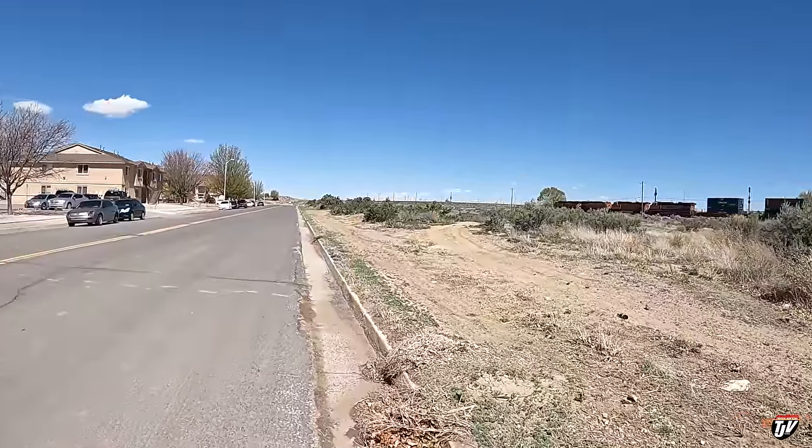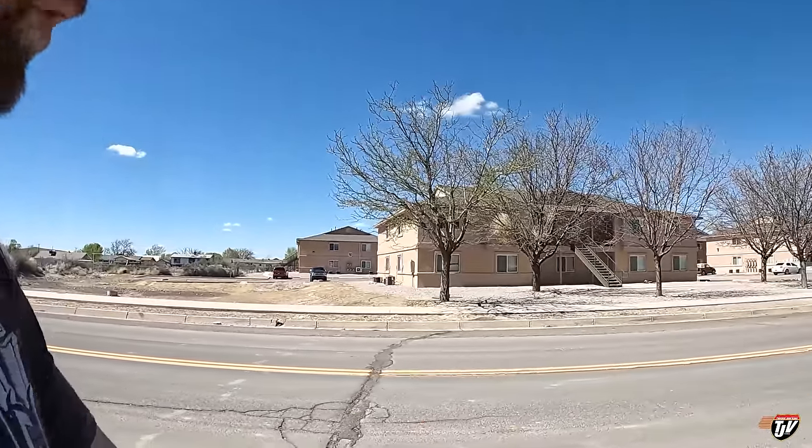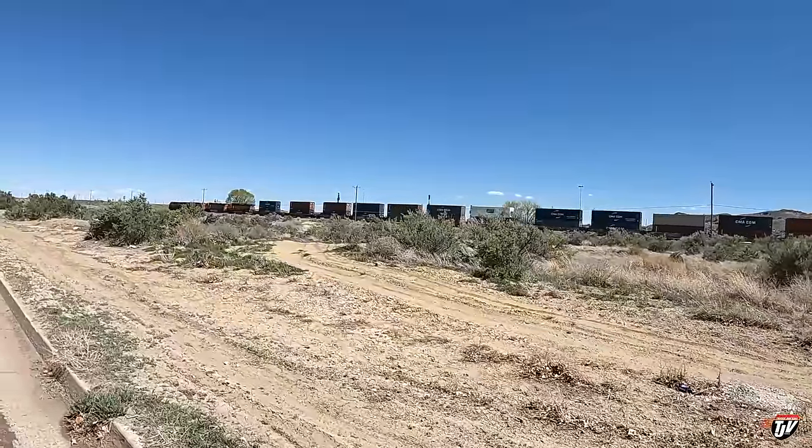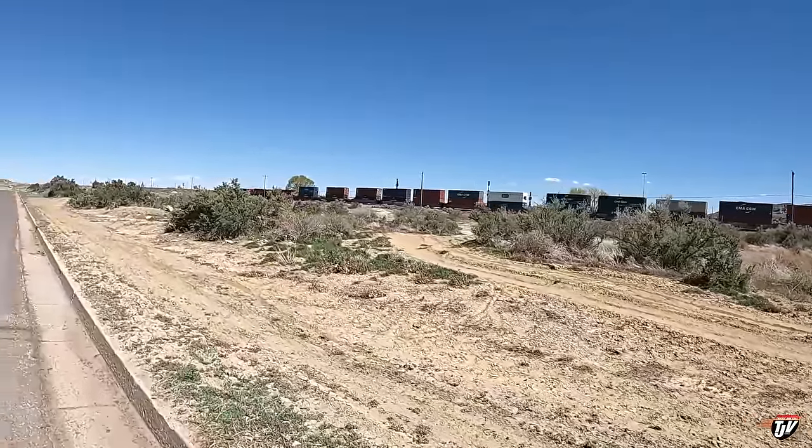Gallup, New Mexico. Gallup, like a horse galloping. Gallup. No grass. Well, a little bit. Is that grass? It's like bushes. And I'm out here in a t-shirt. It's hot.